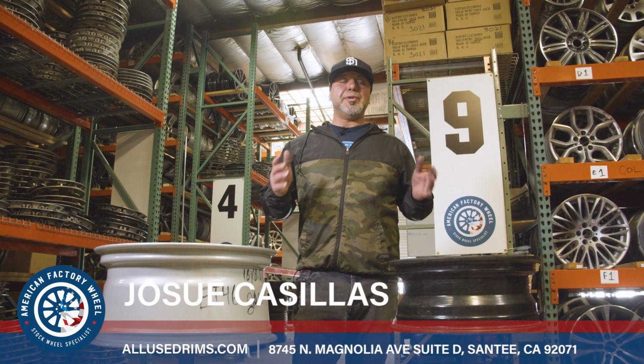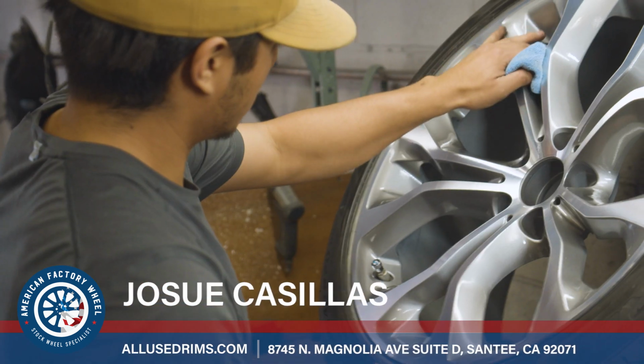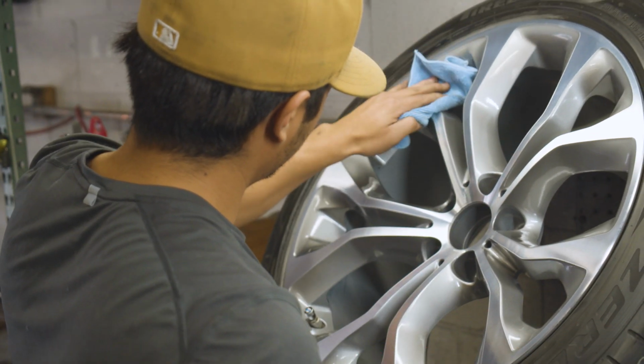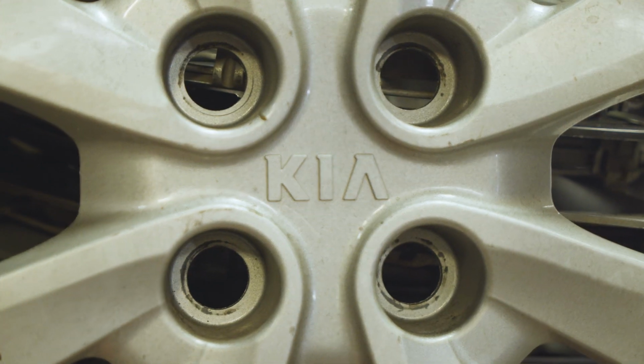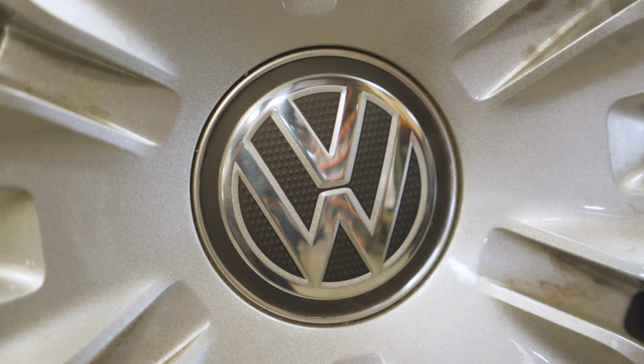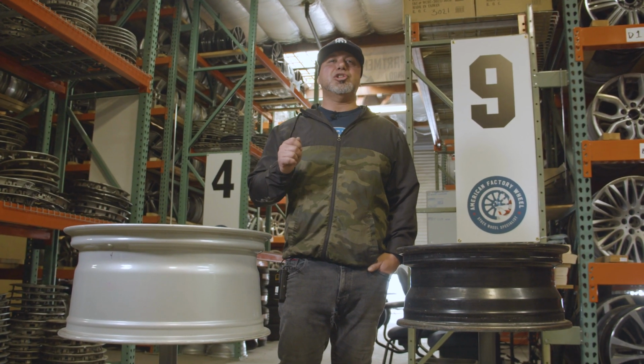And one of the most frequently asked questions is, what is the difference between an alloy wheel and a steel wheel? Aluminum wheels, sometimes called alloy wheels, are built with a blend of aluminum and nickel. The majority of the wheels today are cast aluminum alloy, meaning they're made by pouring melted aluminum into a mold.